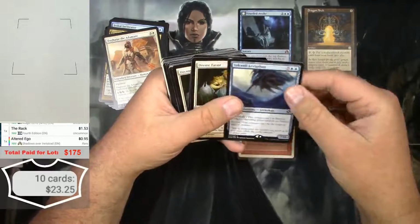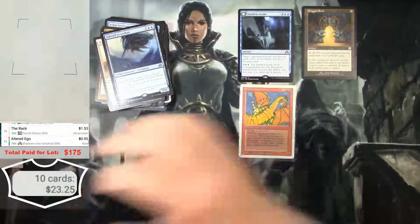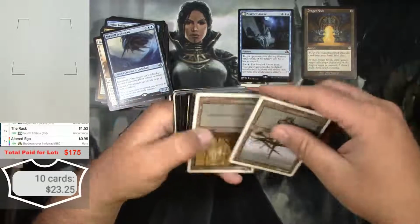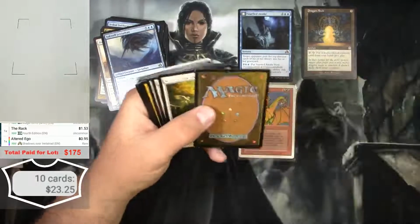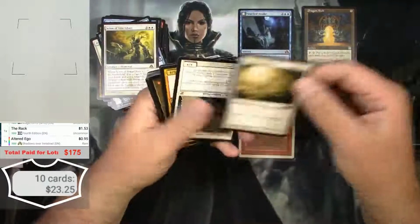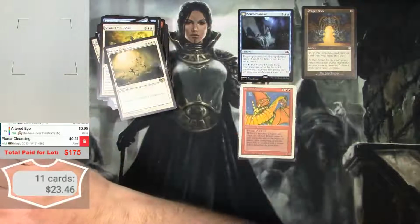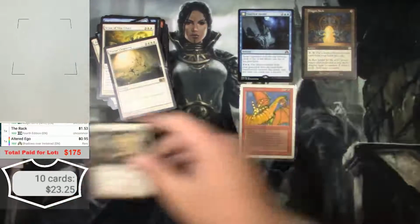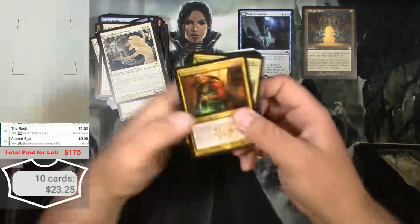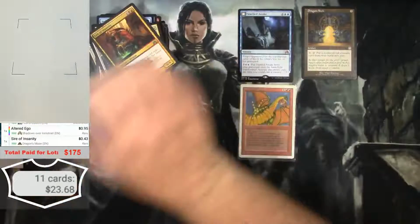Well, Leviathan, I don't know why I would bother to even look. I know that it's not anything. Some lands. Scion of Vitu-Ghazi, not going to look. Planar Cleansing, I think we already looked at that one, right? That wasn't anything big either. Geist-Honored Monk, no. Sire of Insanity, yeah, just all bulk stuff. Mara Tandris.